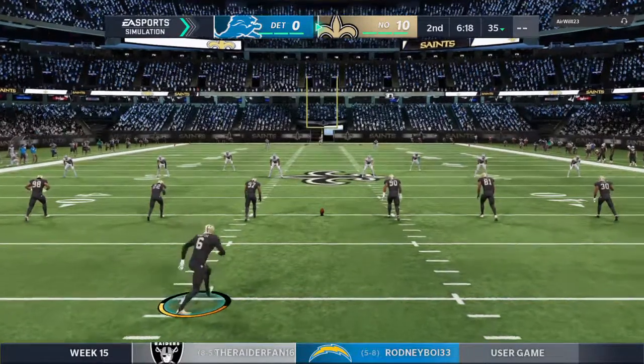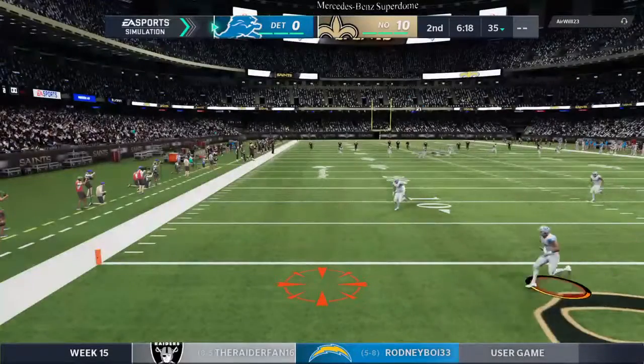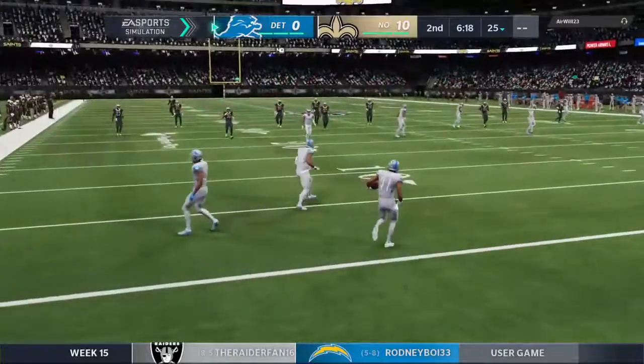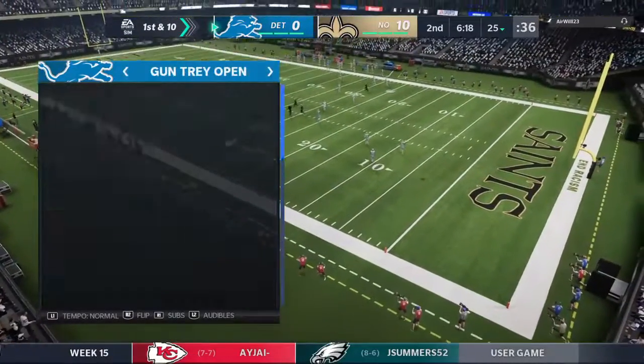So unable to convert for the touchdown inside the red zone, but they do come away with 3. Yeah, it's a 32-yarder. That's essentially an extra point nowadays, right? Because 33 is a general rule for these guys. So it should be a simple kick.